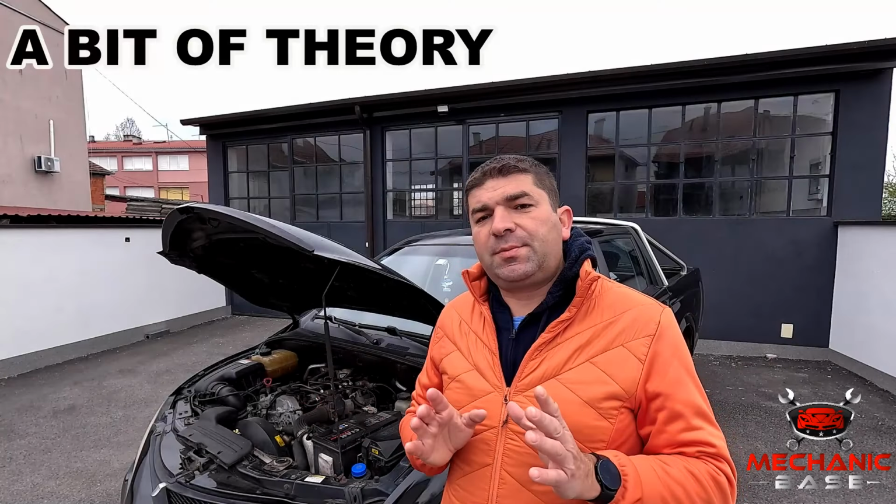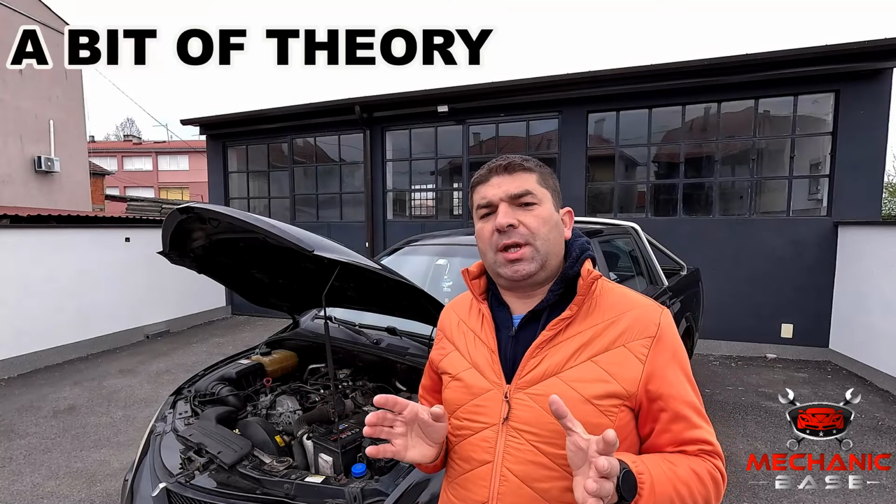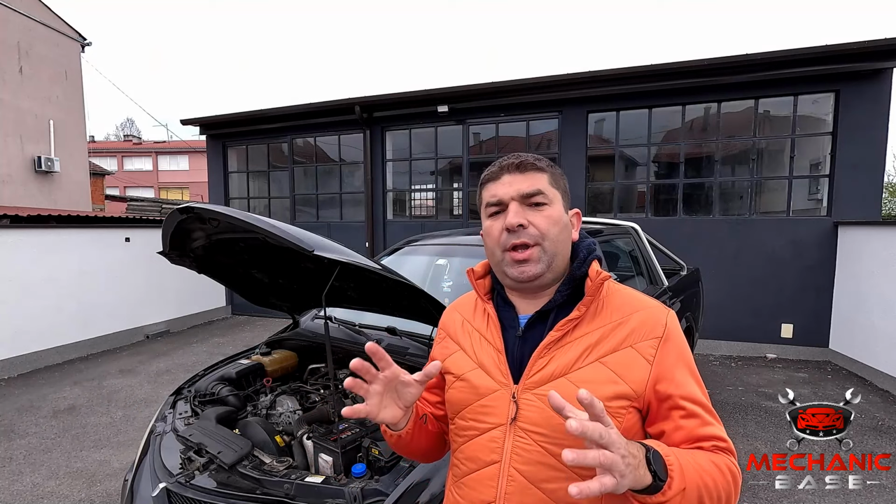Moreover, we'll learn how to test the throttle position sensor and what to do if it's not working correctly. First, let's briefly explain what the throttle position sensor does and why your car needs it.